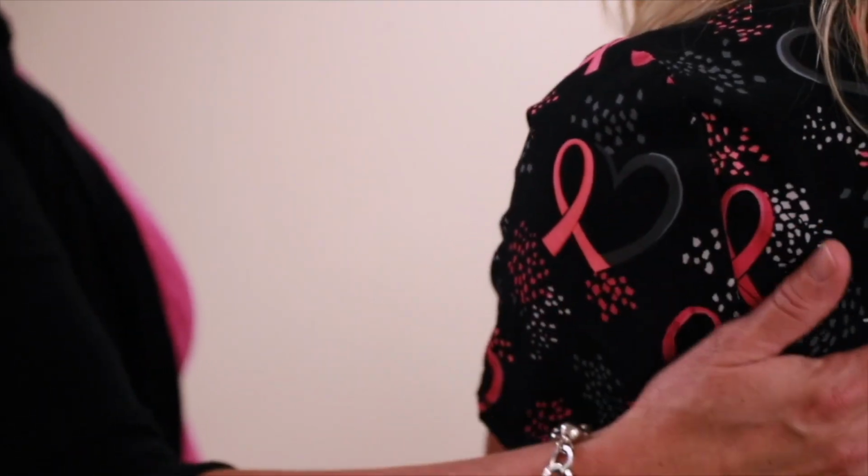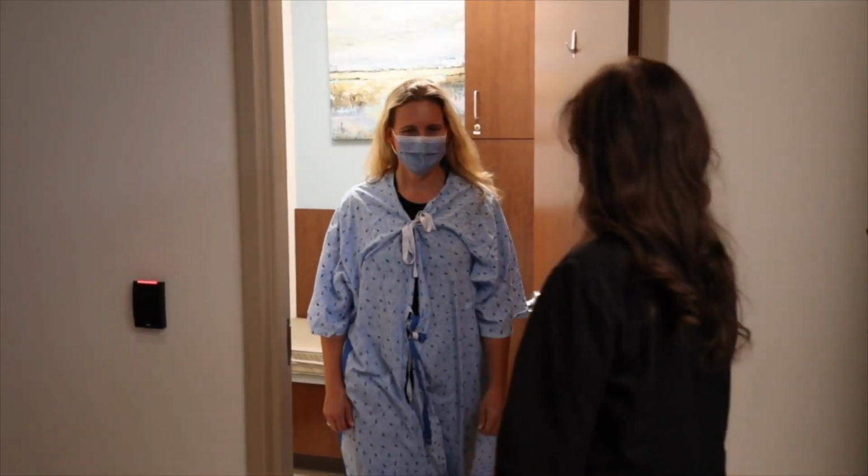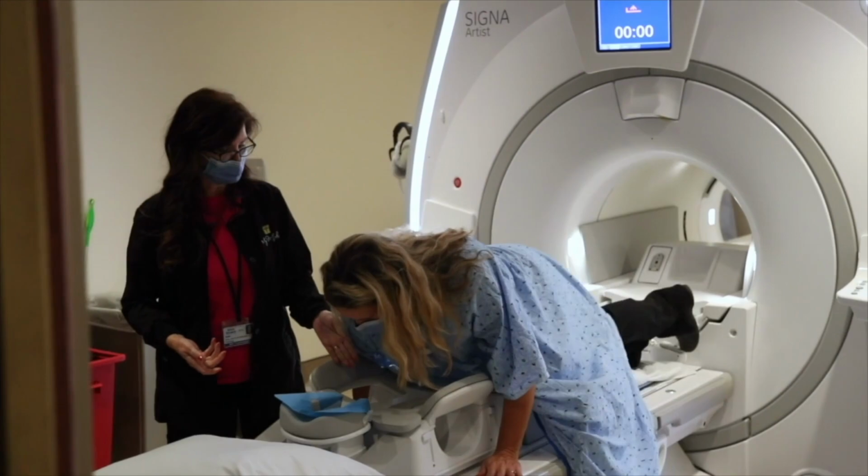When you're a woman who is at risk for breast cancer, oftentimes there is just not enough that you think you can do to ensure that you are healthy and staying healthy, and you want to take every opportunity to do any studies adjunct to mammography that will help ensure that you are in good breast health.